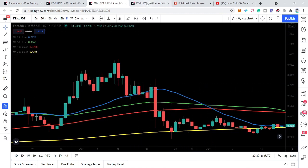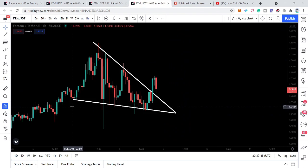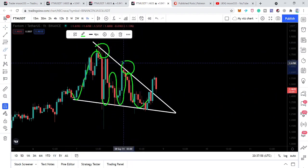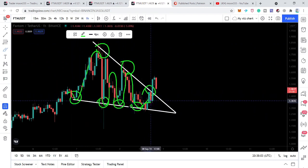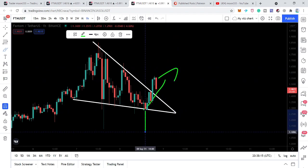Now let's move to this smaller time frame, only the 1 hourly time frame chart. And here we can see that the price line formed this bearish pennant, and it was moving very well between the resistance and support of this pennant. We had several rejections here, and we also had several bounces from the support of the bearish pennant. And finally here, when the pennant was squeezed, this was the make or break time and final decision-making time for the price line to break out of the resistance or break down the support.